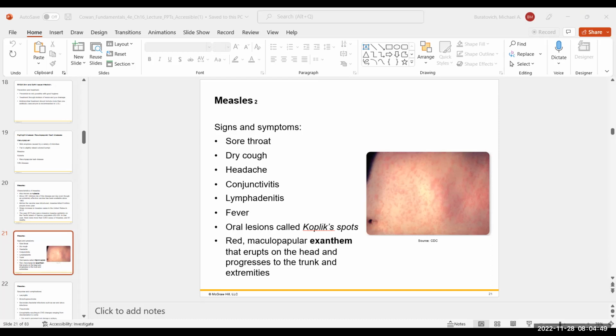Questions about measles? All right. So the relative of measles is rubella. This is another RNA virus. Instead of a paramyxovirus, this is a togavirus.